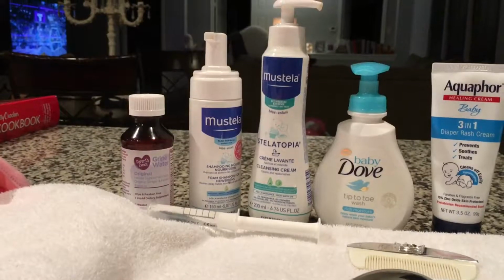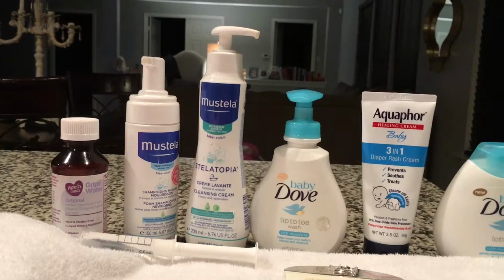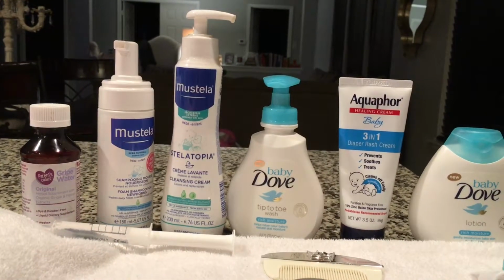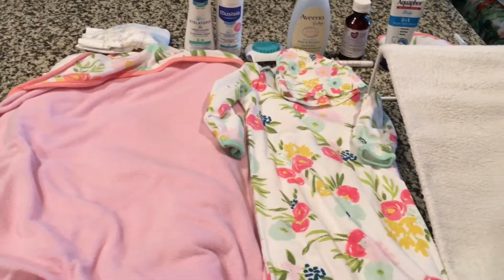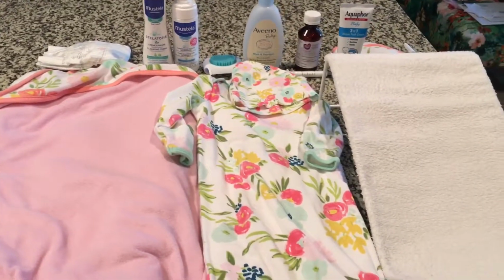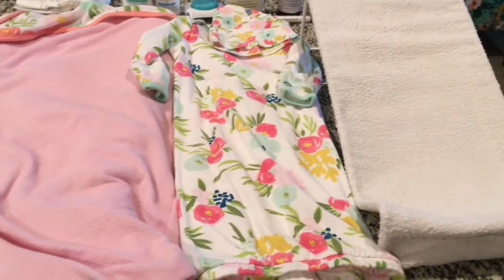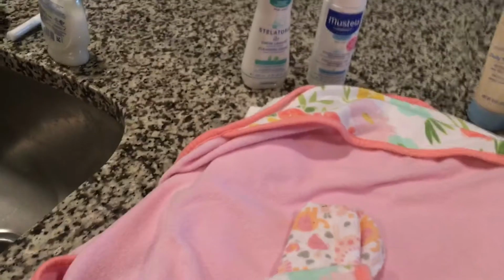So after I lay out all of the products and just get everything ready, I do like to turn the thermostat up to make sure it's not too cold during her bath time. And then I like to turn on the heating pad, which is underneath her towels. It also vibrates, so I'll turn the heating pad on about 30 minutes before bath to make sure it's really good and warm. Lay out her gown and her towels and diaper and everything for after bath. And then make sure that her towel is nice and warm before it's time to get her over to this area.